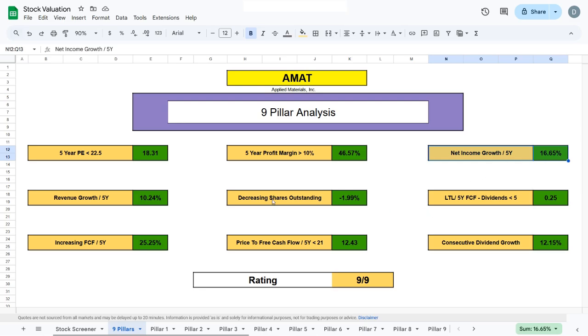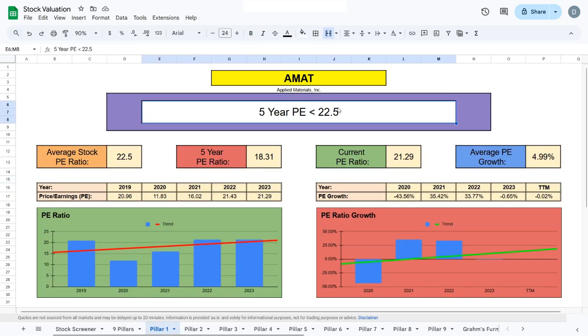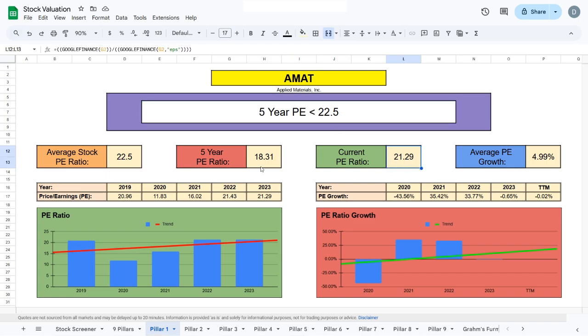But now let's have a look at their PE ratio and their price to free cash flow over the past 5 years. We can see that both are sitting in the ranges we like to see. The free cash flow payout ratio sitting at only 12.43, which means that investors are underpaying for the company's free cash flow. Now let's have a closer look at these two pillars. First, the PE ratio. We can see that it is currently sitting at 21.29, so a little higher than the 5-year average, and has been increasing at a rate of about 5% yearly over the past 5 years, which doesn't bother me that much.